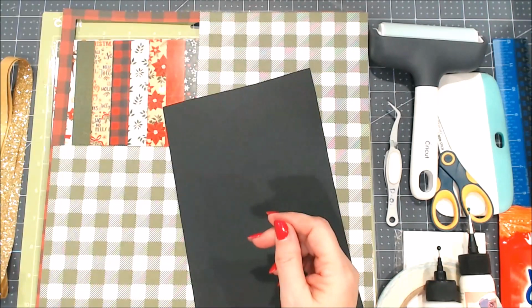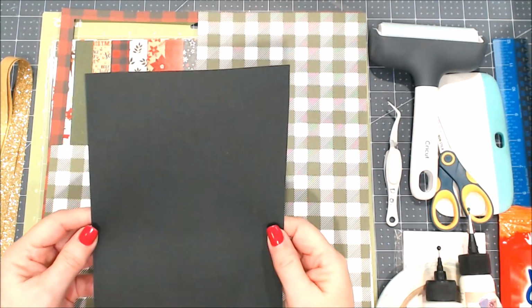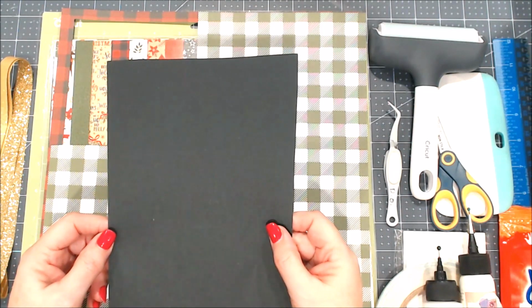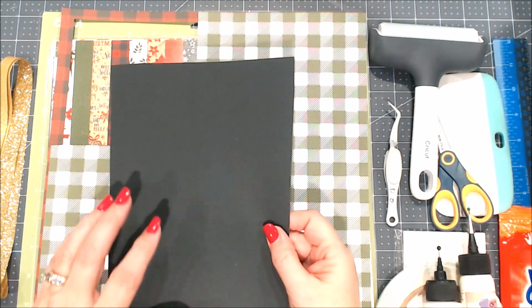Really pretty color, and it's a lightly textured cardstock. It cut great on the Cricut. And then I also used a piece of the black, and the black is called Jet Black textured cardstock, and this I use for the background shapes for all of the embellishments on the banner.